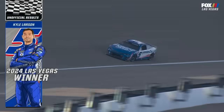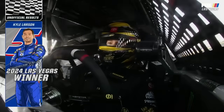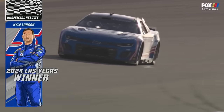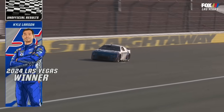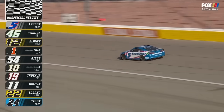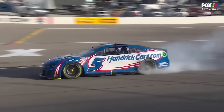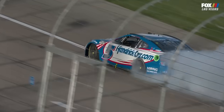How about Ty Gibbs coming back up and getting a top 5 after the day he's had? Chad Stain, that gamble paid off, 4th place. And Blaney, 3rd, champion, grounded out. Noah Gragson, 6th, great run. Truex ahead of Hamlin for 7th. Pole sitter Joey Logano and William Byron, the top 10. And Chevrolet continues its string of victories, 3 for 3 in 2024. They've had quite the season to start with in all 3 divisions here in NASCAR.